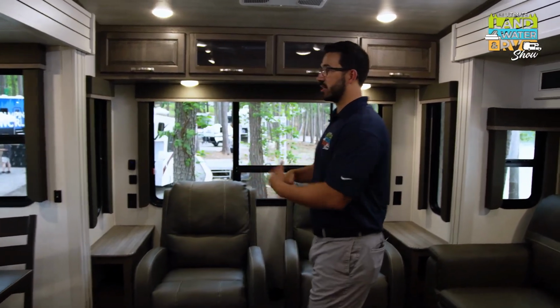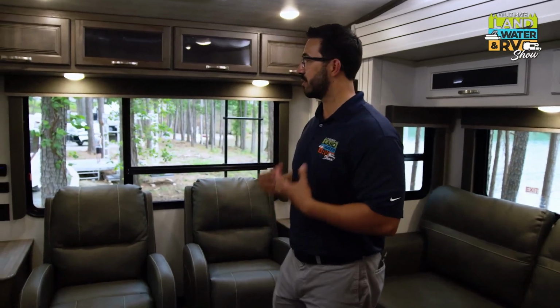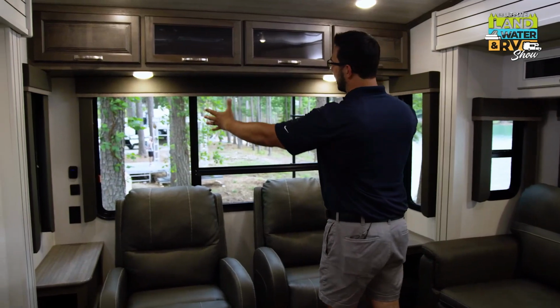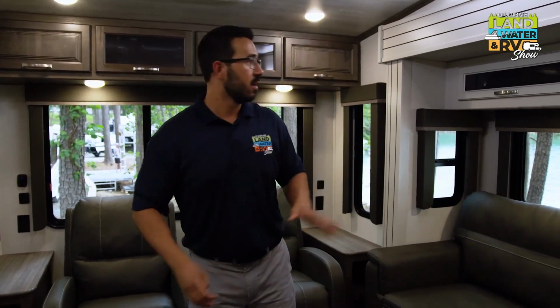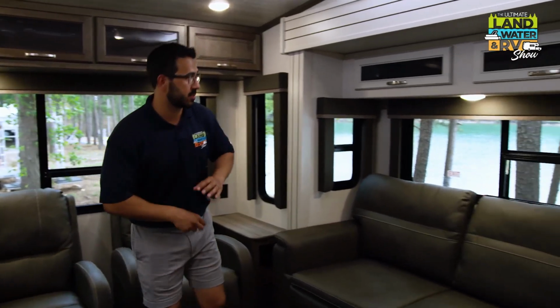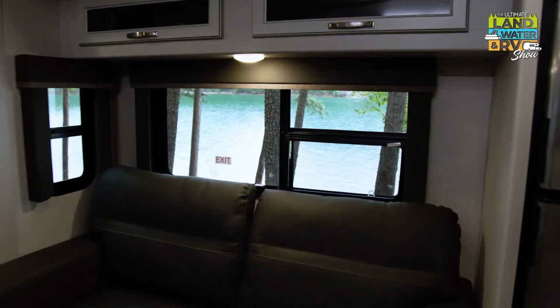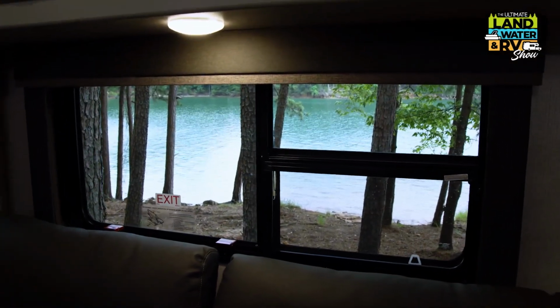This particular floor plan again is a rear living. When you have chairs like this, a lot of people really like this style of floor plan because when you have this big window, you're able to see and enjoy all the sights in the back. Now, with this particular campsite we're in, obviously the view is over to this side, but you have that big window in the back, so if you're able to back into your campsite for that beautiful lake view, in this particular floor plan, that's where you'd want it to be.